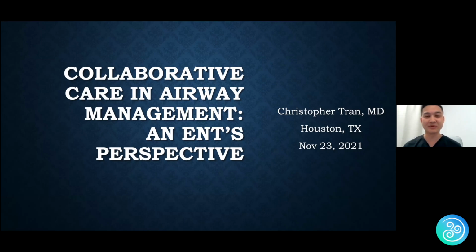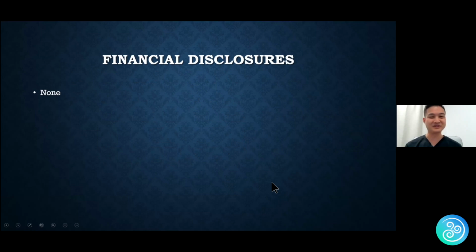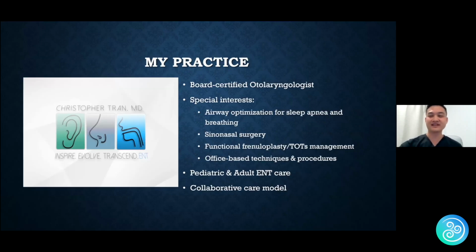I live in Houston. My practice is in Webster, which is like a southeast suburb of Houston. I don't have any financial disclosures, and a little bit about my practice. Board certified ENT, special interests in airway optimization for sleep apnea treatment and just breathing in general. Love sinonasal surgery, functional frenuloplasty, and tethered oral tissues management. I do a lot of office based techniques and procedures. I treat patients of all ages, pediatric and adult patients, and I try to really espouse a collaborative care model. That'll be part of our discussion today.